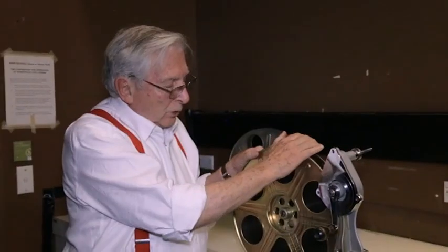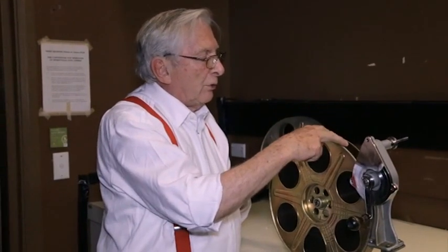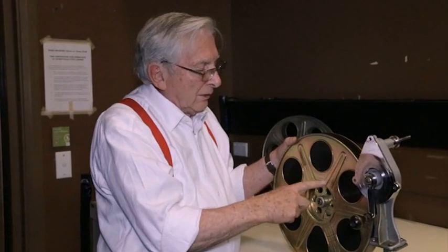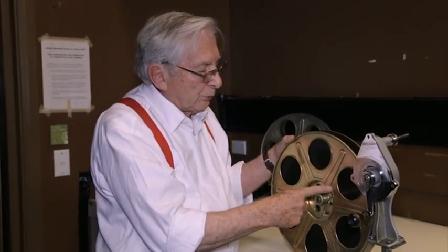So that's that roll of film returned back to the beginning. It means the start of the film is at the outer periphery of the spool, and the end of that particular roll is in the centre of the spool.